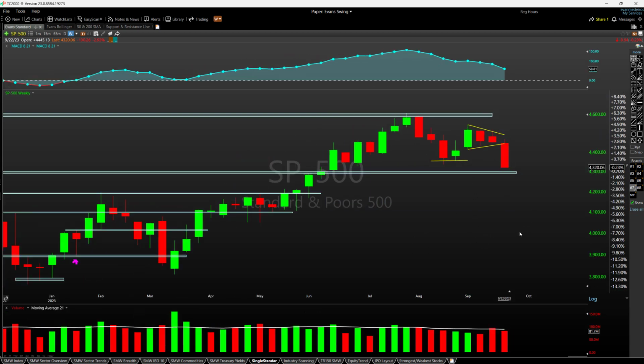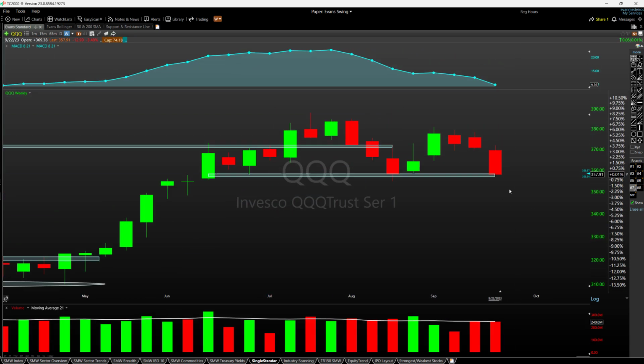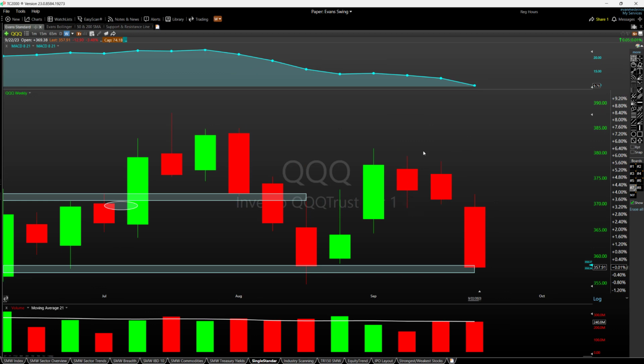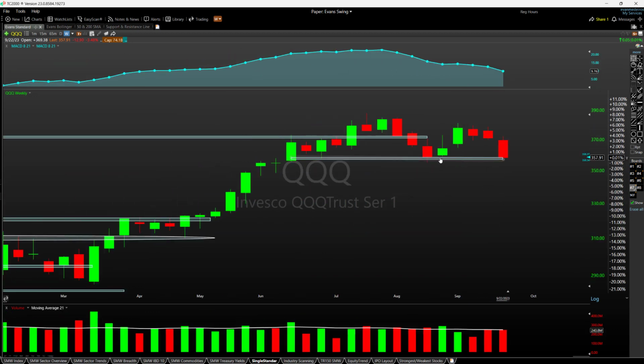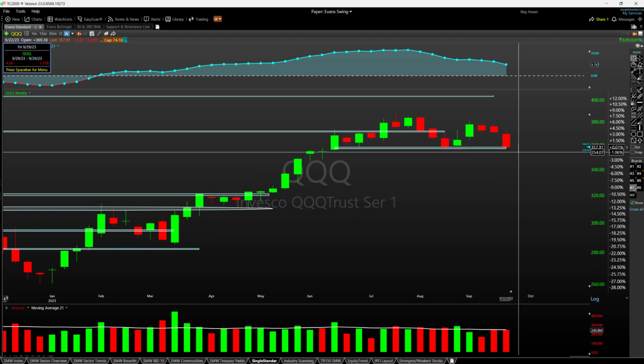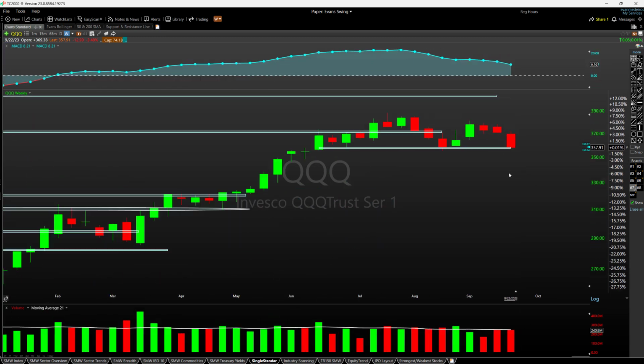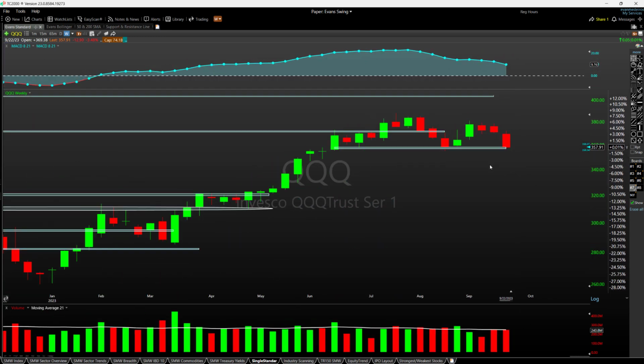S&P 500, beautiful technical breakdown, down 3 weeks in a row. Nasdaq 100, pretty much the same thing here. Again, talked about the inside back-to-back weeks, got that nice breakdown, testing the August lows here. Maybe we undercut this, kind of whoosh down into the 350s, low 350s or so, and then see if buyers step back in and can support this market.